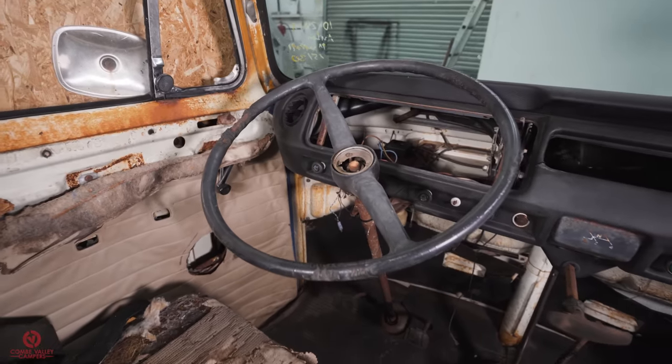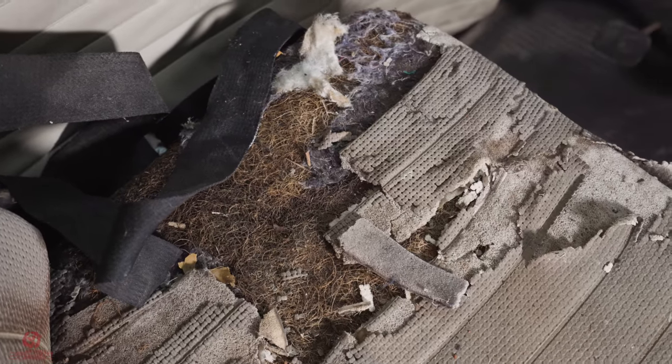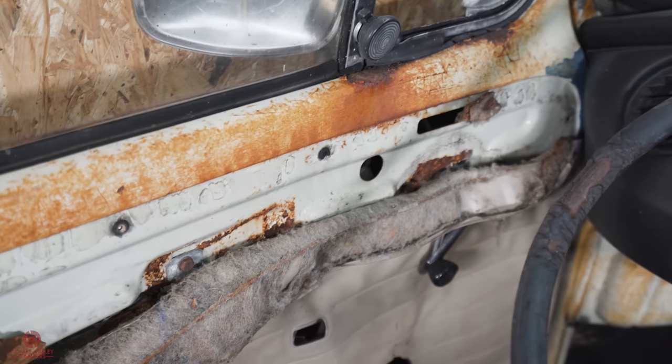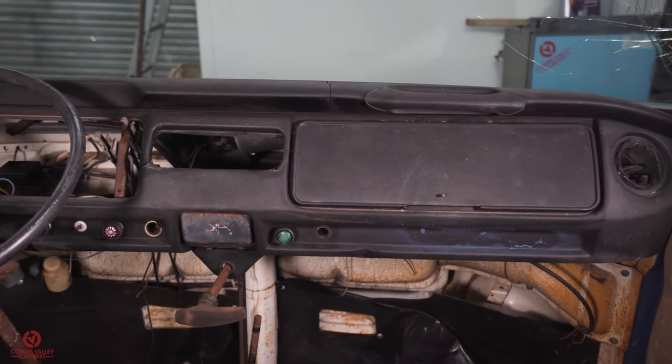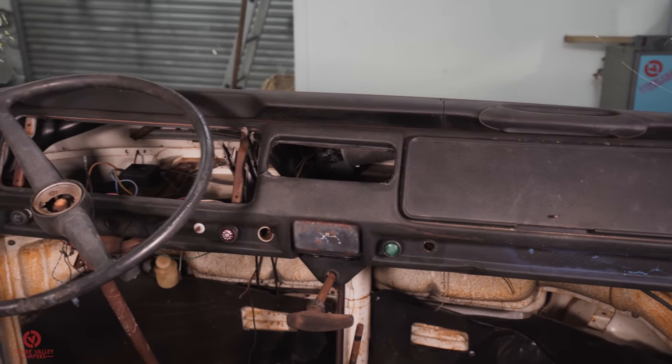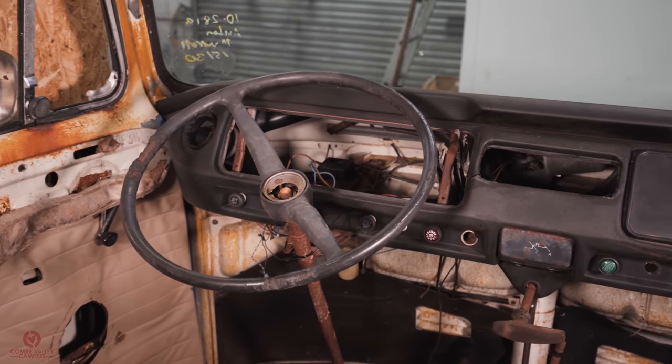Moving into the cab then, you can see that for the most part it's complete. We've got the original seats, we've got the original door cards. They are in an absolute mess, but it gives us a really good basis to start from. Most of the dash is missing in terms of the clocks, but I've already sourced those, they're on their way. Steering components, already sourced those, they're on their way.